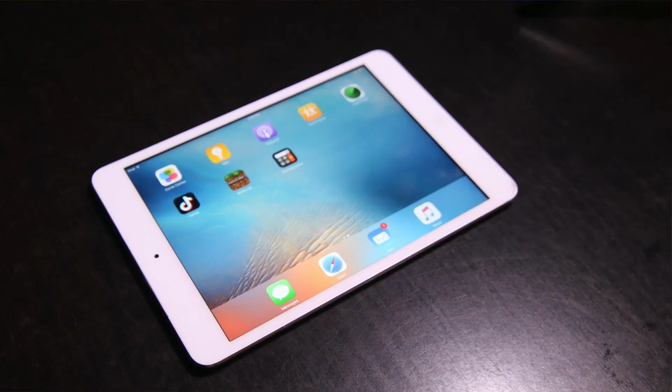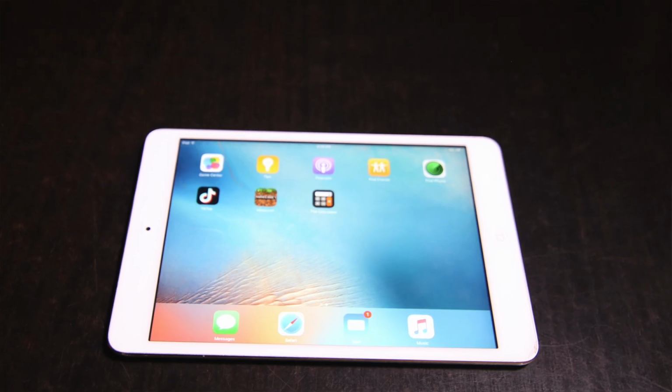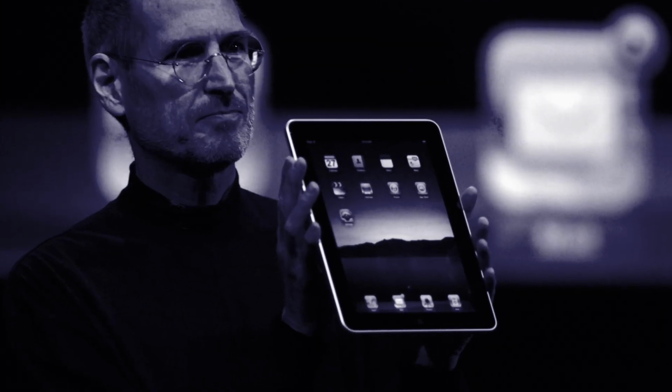So I recently acquired a first generation iPad mini, the first one I've ever owned. I've had iPads before, including the first generation iPad, but never the mini. So I was excited to try it out.